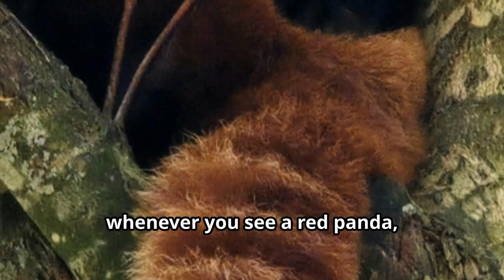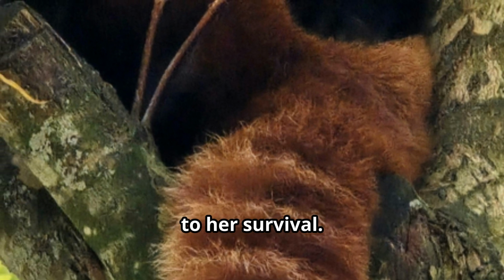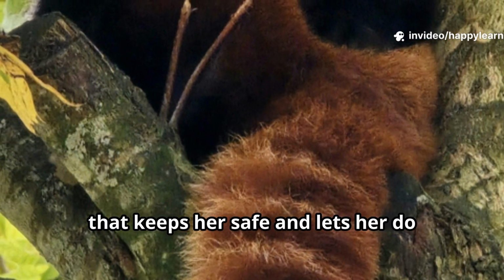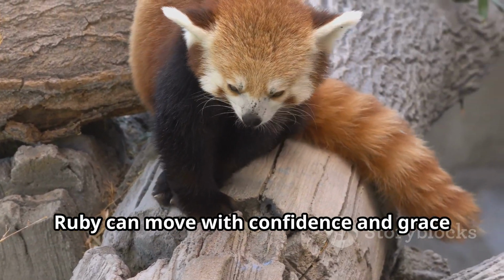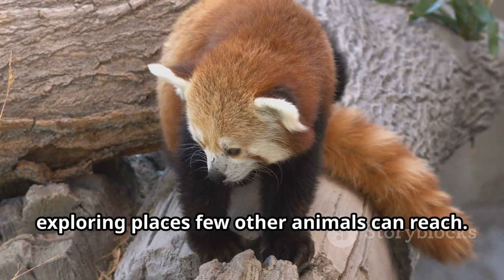So, whenever you see a red panda, notice that magnificent tail. It's the key to her survival. It's not just for show, it's a lifeline that keeps her safe and lets her do amazing things. Thanks to her tail, Ruby can move with confidence and grace through her treetop world, leaping from branch to branch and exploring places few other animals can reach.